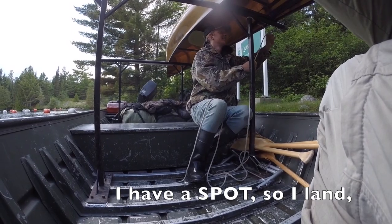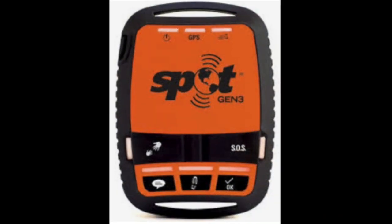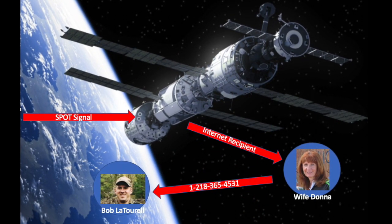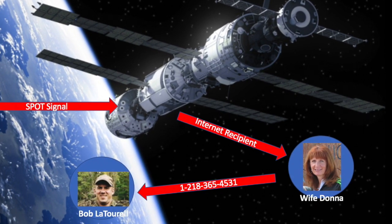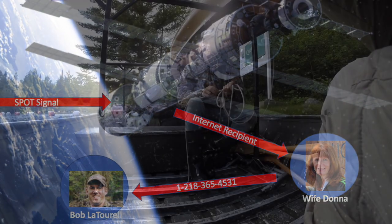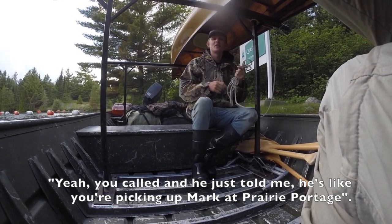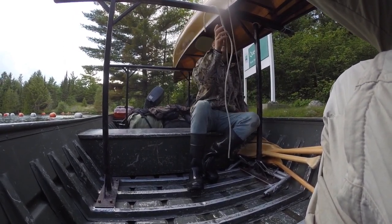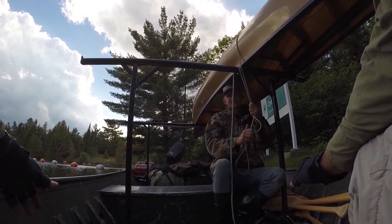Got a spot though, so I land. Hit the spot, and dude, you are here within like 20 minutes. Family, and of course their dad. You know, really, nobody with more history in Quetico than G.